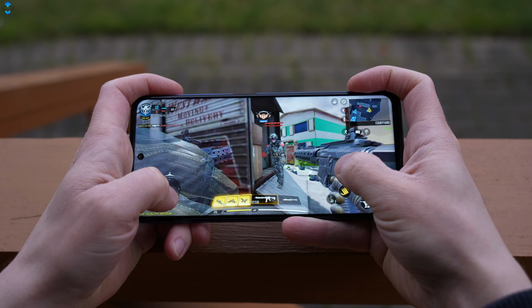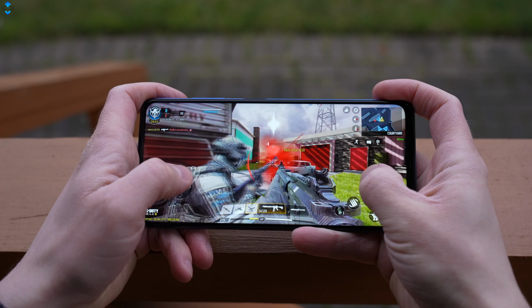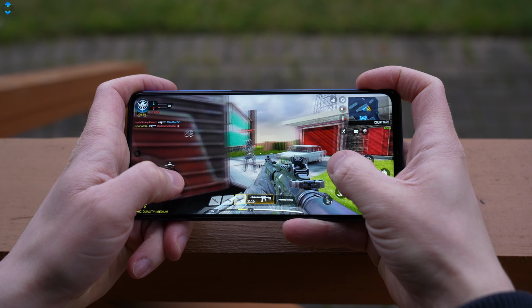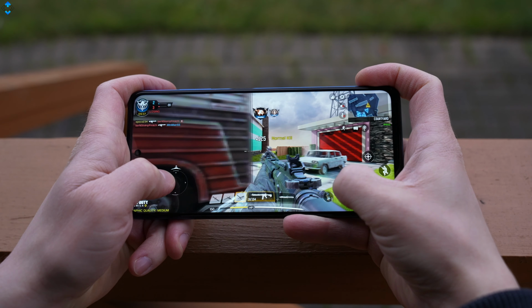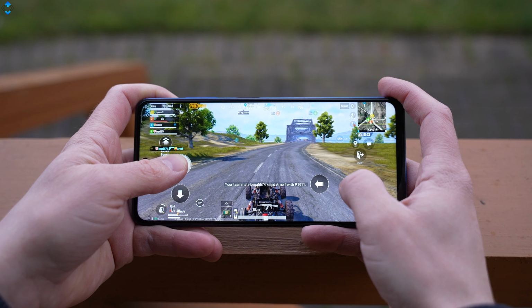The phone also has Z-axis linear motor which vibrates when you're gaming. However, it does not work in all of the games I played like Call of Duty, which is really disappointing. Still, Poco X3 is a good choice for a budget-oriented user who loves occasional gaming.